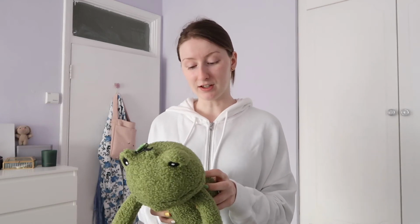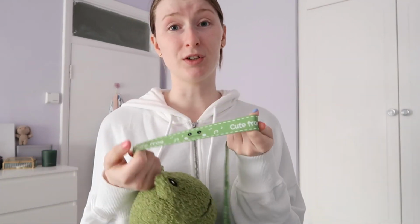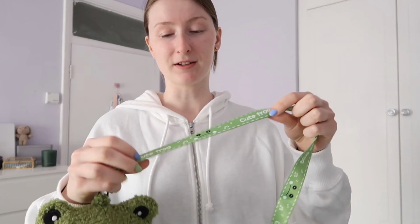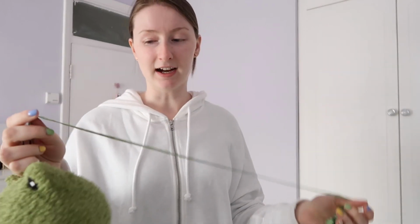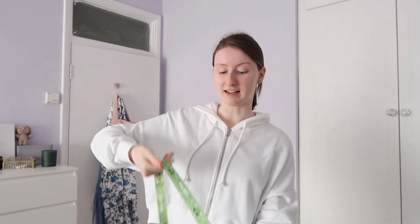There's also a string here that's really annoying me from the inside. Does not fit much at all. This is literally just a bag for going on walks. I can't even fit my Dior purse in this. I can fit a pack of tissues, my round Vaseline tin, and squish in a face mask. The strap is also very cute. Really good quality, but it just says cute frog on it. And I can take the strap off and put something else on.